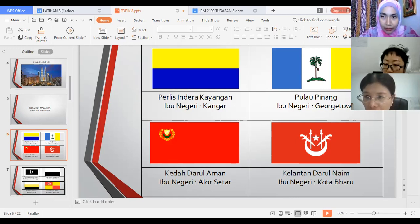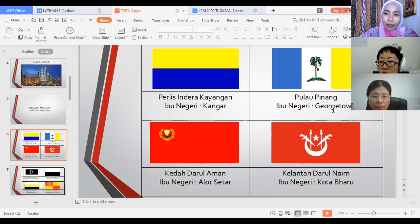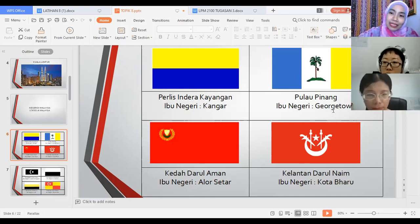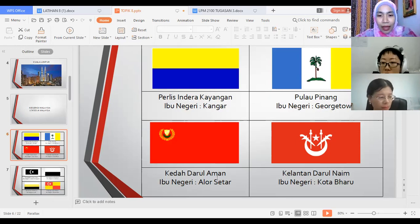Pulau Pinang. The capital of Pulau Pinang is Georgetown. Georgetown is actually the name of somebody. This is about history. They took his name to be the name of this place, Georgetown. All right. Kedah Darul Aman. Aman, I think this is a word from Arabic. Aman, I mean it's peace, is it?